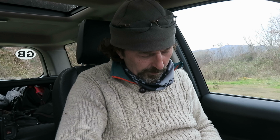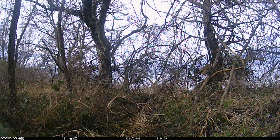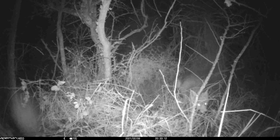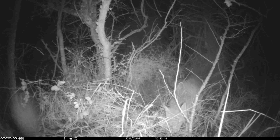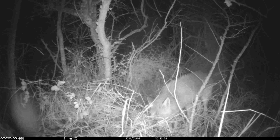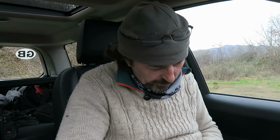I think it's been set off by little birds, because there's quite a few little birds in that clump of bushes there. I think that's what the daytime shots are, mostly the birds. Is that a wild cat? No, it's a fox. It's got to be a fox. Munching on something. Yes, fox. Wonderful. Well, at least we know he's there.